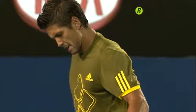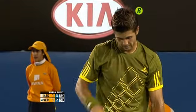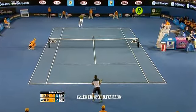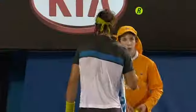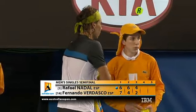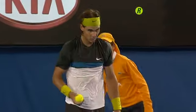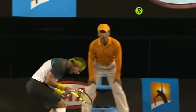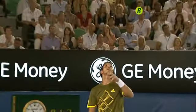Break point. Once more, Verdasco has just got to regroup. Second time Nadal has broken in this set. Verdasco on the previous occasion broke straight back to love. Somehow Verdasco's got to find a way to respond again in similar fashion. Oh, the defense of Rafael Nadal in that game, some of the shots he got back were just remarkable.